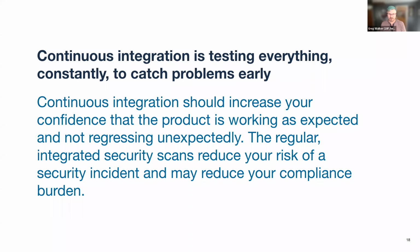The regular integrated security scans reduce your risk of security incident and may reduce your compliance burden down the road. Continuous integration is really about making sure that you're delivering what you expect, make sure the product does what you expect it to do. So this is really about satisfying your needs as a business more than the user's needs. This is a chance to enshrine your business requirements into your process and reducing the risk of things going off the rails. Testing code quality reduces your long-term maintenance costs, and it prevents this problem where one person has all the knowledge of how it works in their head, so you can't replace them.